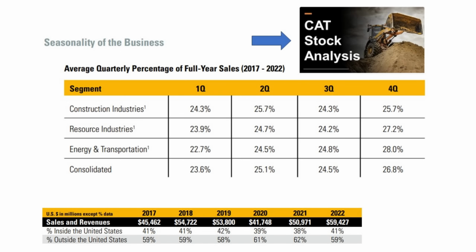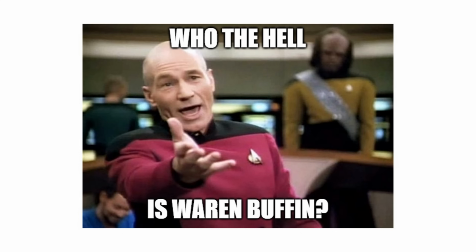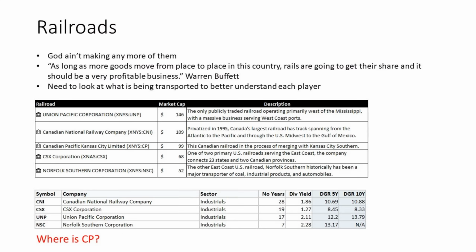So CAT was the highest ranked Q-score stock, and I think the one that we're finding the most compelling at the moment. Next on the list would be CNI, and I wanted to touch on railroads. As they say, God ain't making any more of them. So they have a very big competitive moat. Warren Buffett bought Burlington Northern. He said, as long as more goods move from place to place in this country, rails are going to get their share, and it should be a very profitable business. So Buffett likes railways.